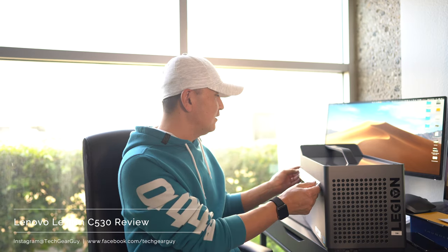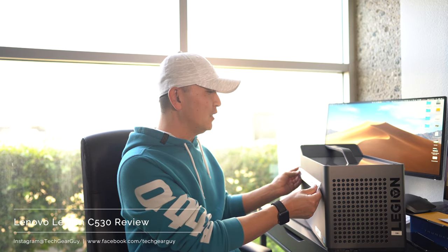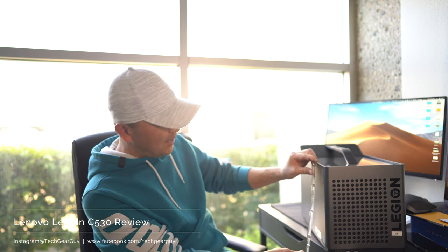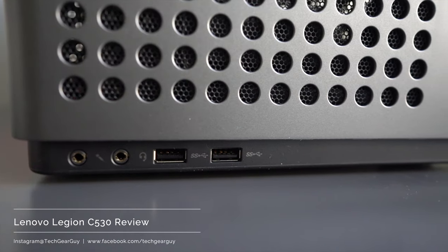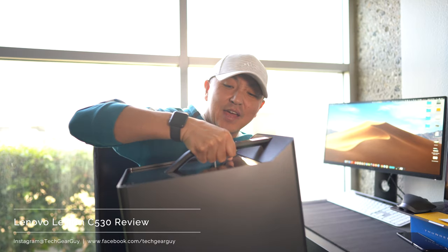So this thing is about 14 inches deep, about 9 1/4 wide, and about 10 inches tall. So it's quite portable. It almost looks like some kind of an air fryer. Has a nice sturdy handle on top.